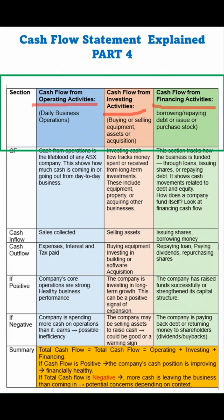Now in part 4, it's time to bring all these elements together. We will look at how they combine to give us the total cash flow and how that figure connects directly to the balance sheet, providing the complete picture of a company's financial health.